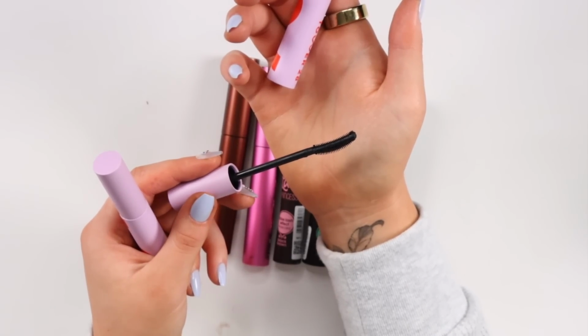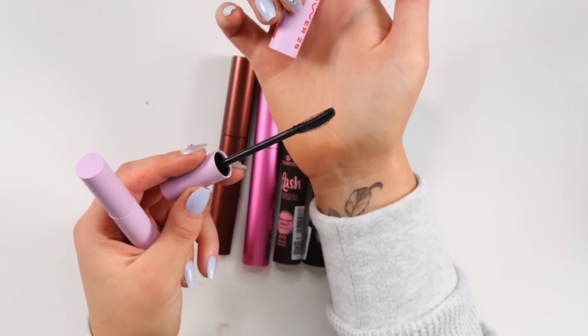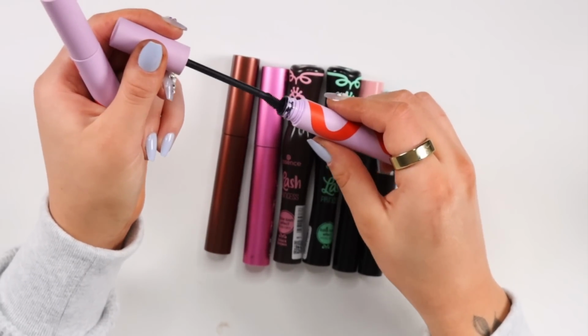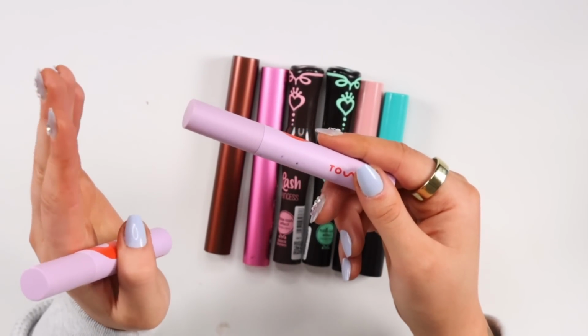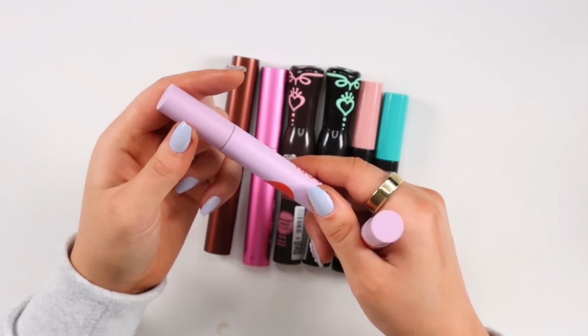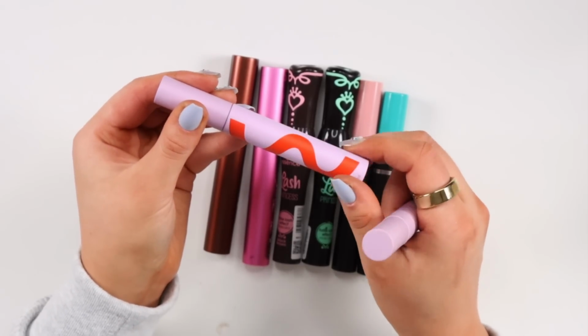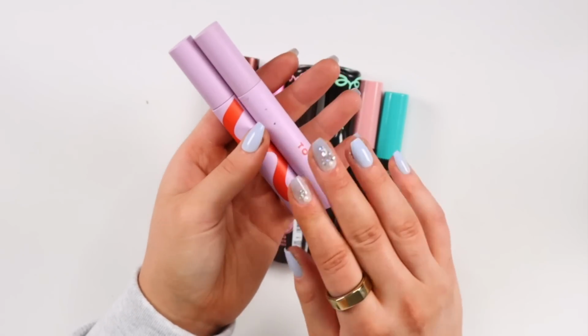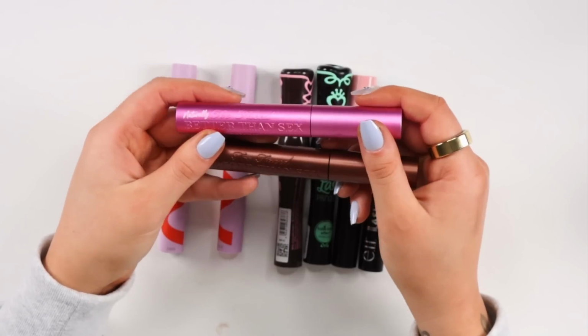The wand just has a nice curve to it. It's more of a rubber bristle, and these bristles just grab each and every one of my lashes when I wear it. So of course I have it in the black shade Jet. This one's actually kind of drying out a little bit, so I'm probably gonna buy a new one soon. And then I have the brown shade Drift, which I absolutely love as well. If I could only keep one mascara at this moment, it would be this one. These are rolling everywhere.